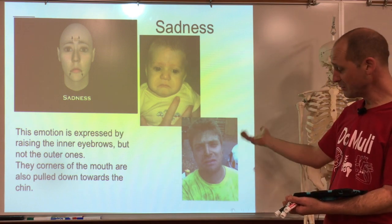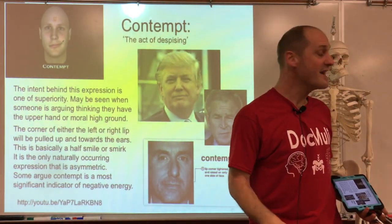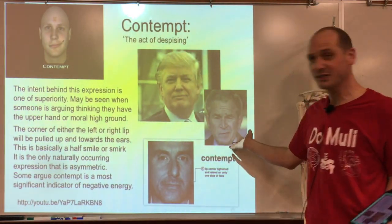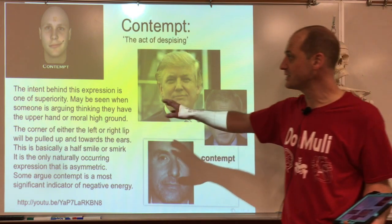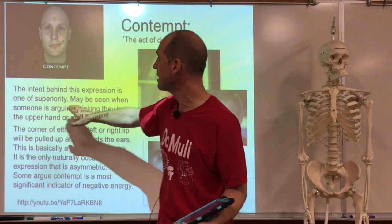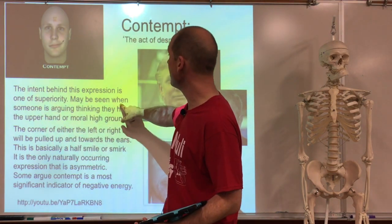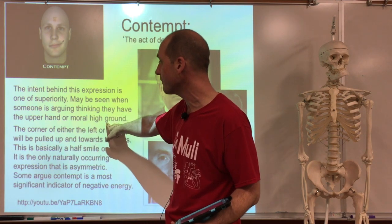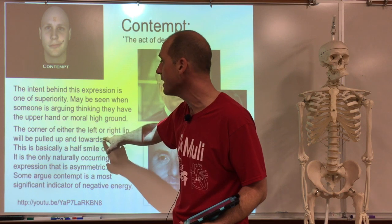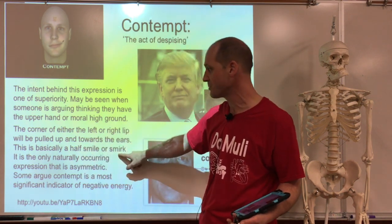I know I want this anger. And then contempt. This is funny, right? So I made this when this guy was president. And I thought, okay. Because the intent behind this expression is one of superiority. It may be seen when someone is arguing, thinking they have the upper hand or the moral high ground. The corner of either the left or right lip is pulled up and towards the ear. This is basically a half smile or a smirk.